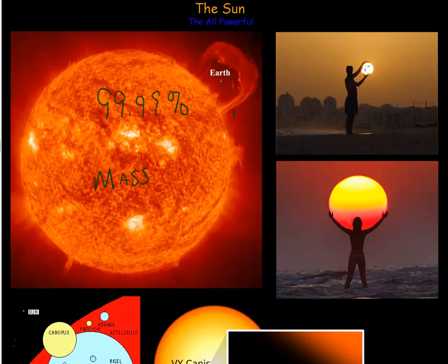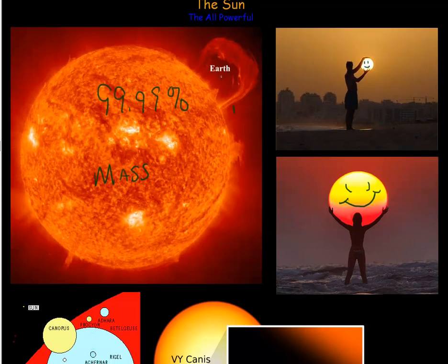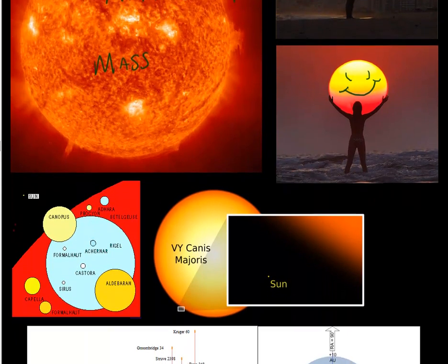Have a little bit of fun with the sun. You can see you can grab onto it. I like this one better. The coloration is amazing. But I like that one the best. But you can find lots of other images of people having fun with the seeming size of the sun.